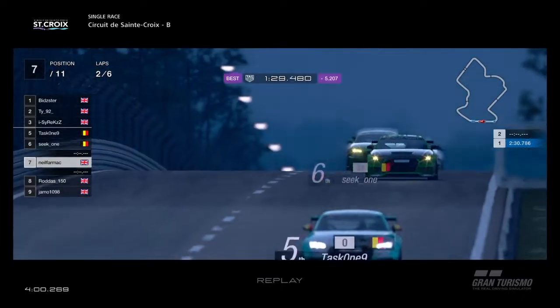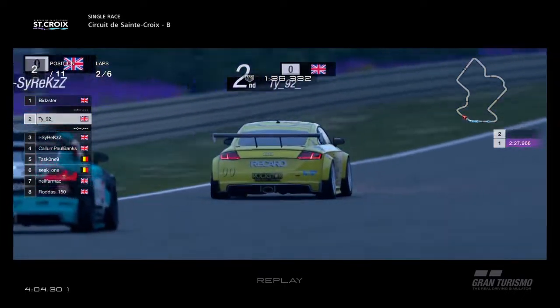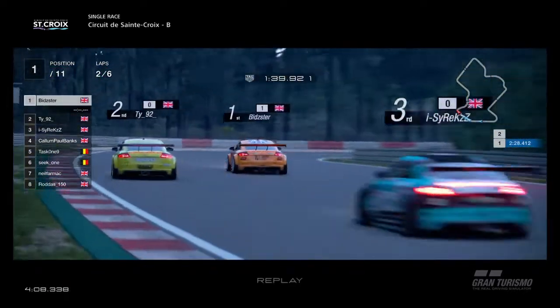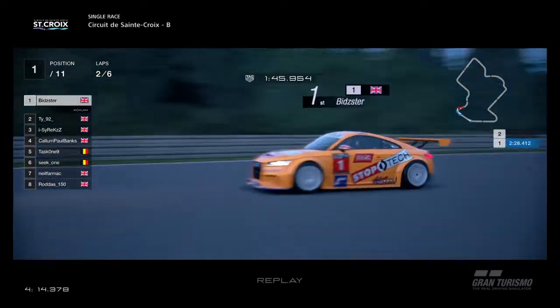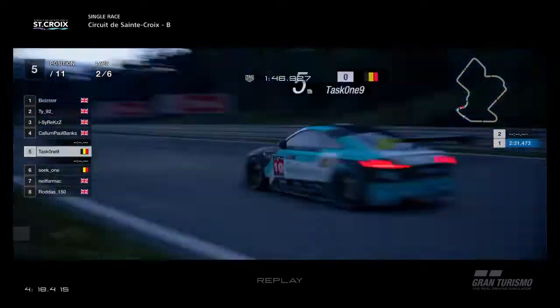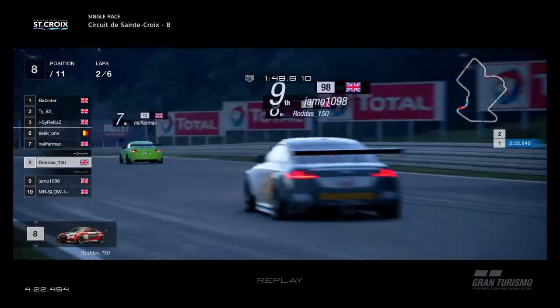We've got Neil and Rodders running together, the 2 Team Green cars. But we'll go back to the leaders, TY and Bidzster. Bidzster on the inside, going into the hairpin. Cyrex closes up. TY has to let Bidzster go there, but he might get a good run out. But now Bidzster uses all the track and stays ahead this time, so he's learned his lesson from last time round. As Task 1, Seat 1 come out there at the hairpin, so does Team Green.